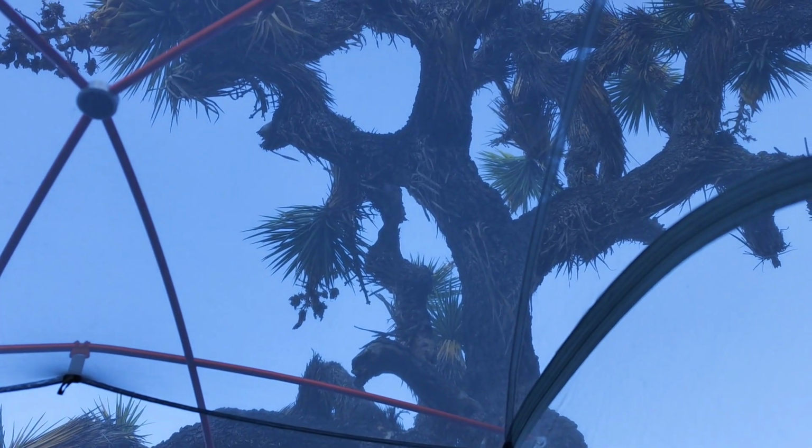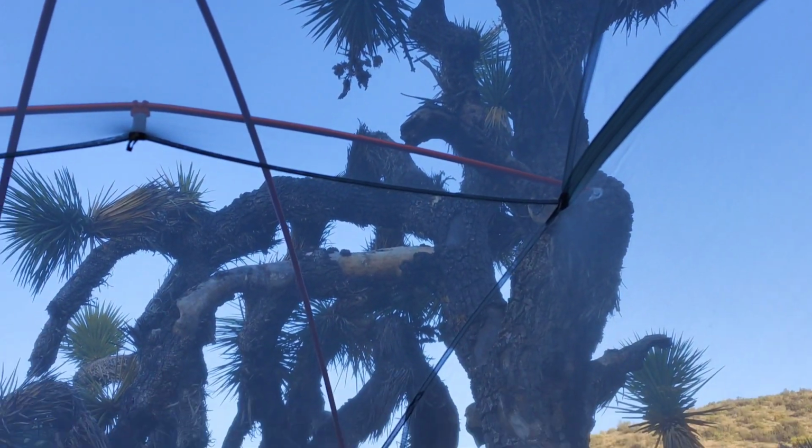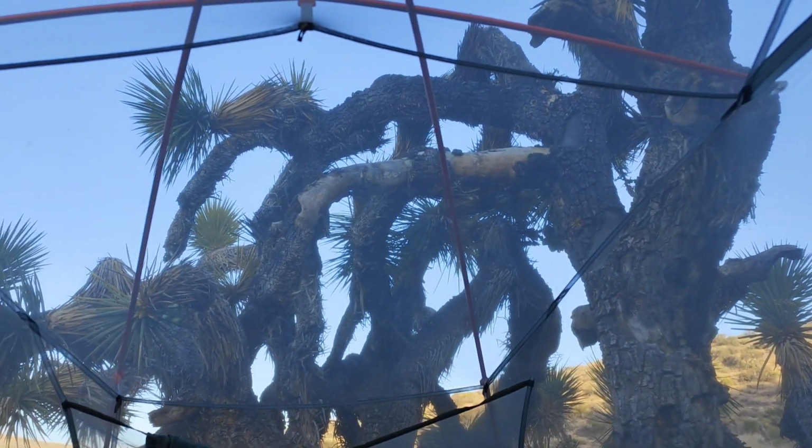This is the view under this Joshua tree that we're camped under, from inside my tent. We did 15.5 miles today. We cut up short because we found these good camping spots, and we weren't assured that we would find more further down. So we pulled up at 15.5 miles, 1.5 miles short of our 17-mile goal. And we're going to get up early in the morning to knock that out so that we stay on track for 17 miles a day to Kennedy Meadows.